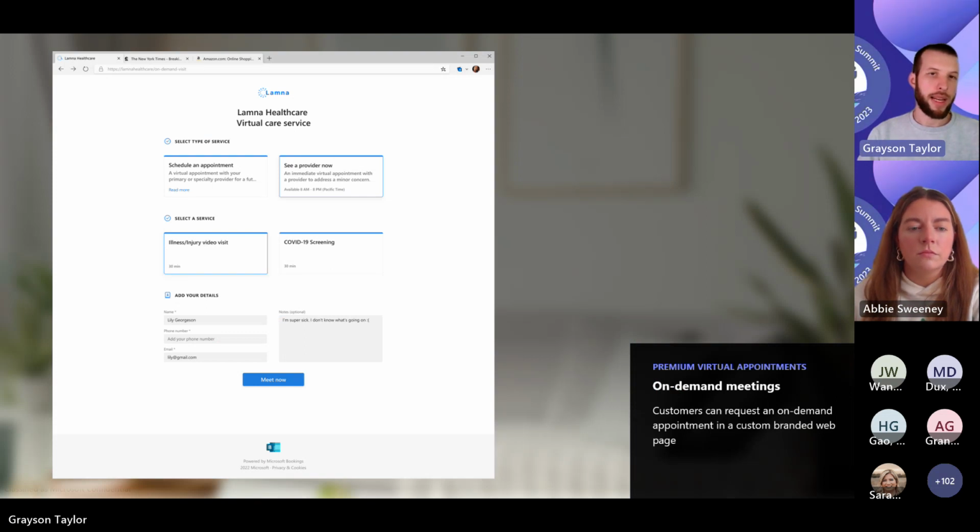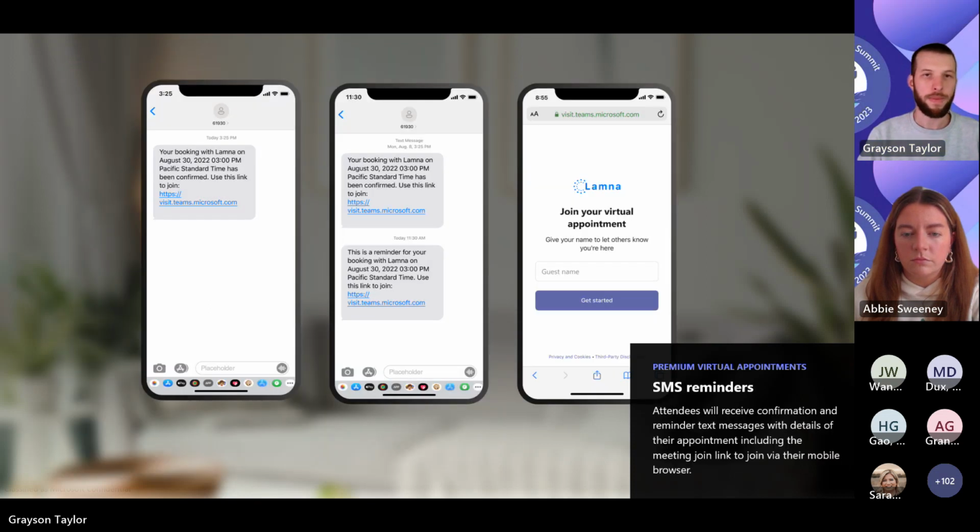You can also set up on-demand meetings from a bookings page as well, if you like. We won't spend too much time on this, but just know that's also part of virtual appointments. Customers can do an on-demand appointment in that branded web page. This looks a lot like bookings, again, because it's really built on the backs of bookings. So just keep that in mind as well.